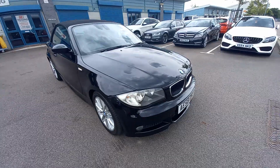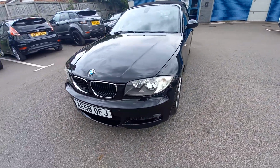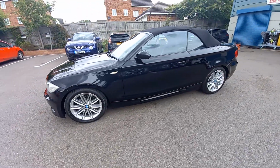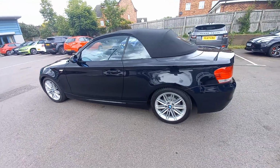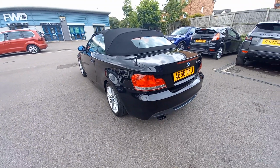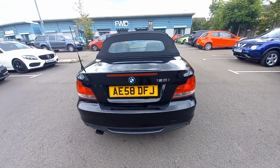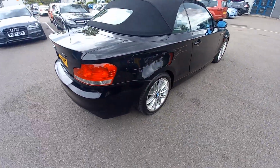It's the 120i, which means it's a 2-litre petrol fuel injected engine, and it's the automatic, of course. So automatic makes it top of the most wanted list. Also, because it is the petrol, it is allowed to drive in London on the ULEZ. So it's ULEZ compatible, should we say. So let's start on the outside.